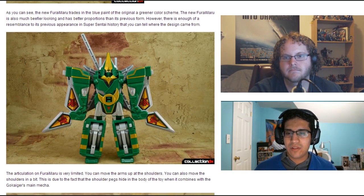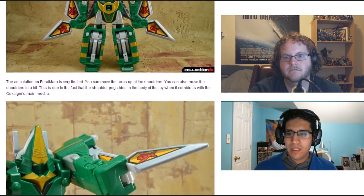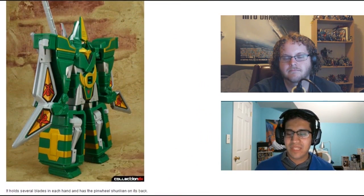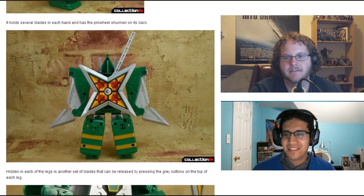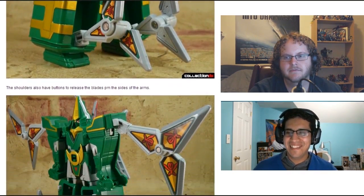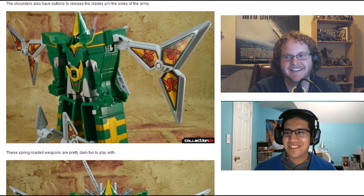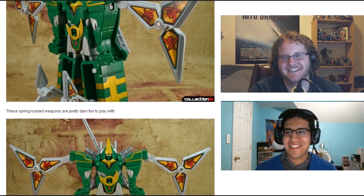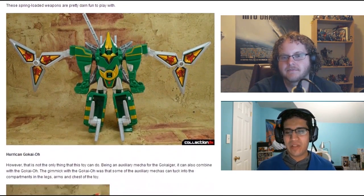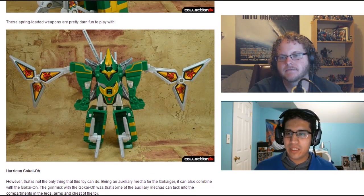And so the gimmick with him is that he's got those little blades on his hands and in his feet, and you press the buttons and they extend out. And some more pictures. I took quite a bit. Yeah, look at these. Did we mention that this is a review that you did? Yeah, it is a review I did. It is a Super Sentai review, but it is a SentaiSeiya review. When you press the little buttons on the shoulders and on the knees, you get the blades popping out.